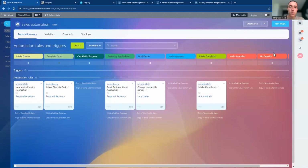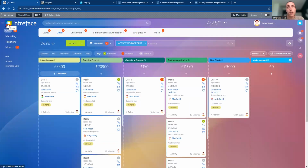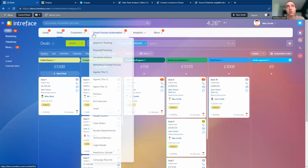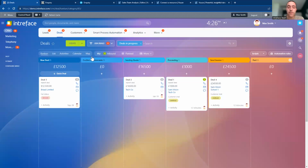So it could be actually, if you want to use deal pipelines to manage maybe different types of services you offer, very likely if you are doing services, then you may have a different sales process for those services. So you could set up deal pipelines for each of those services through the system here.